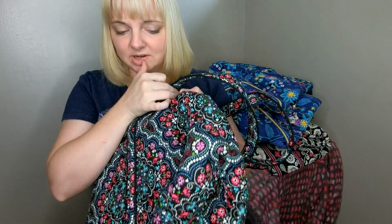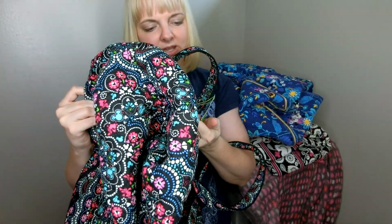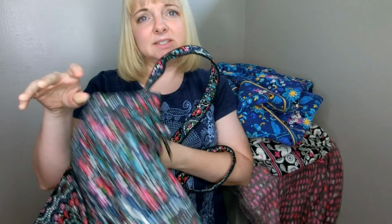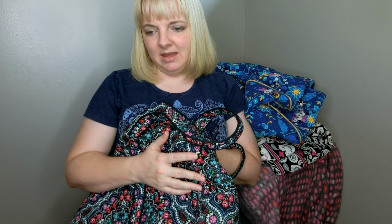Then you've got this really dark one. Gosh, does it say on here? No, it's a Disney tag. Disney bags retail for $99. But I really like this pattern. The Mickey's medallions. It's like Minnie and Mickey Mouse medallions. It's very long. It's got the word medallions in it. And it's a really cute pattern.